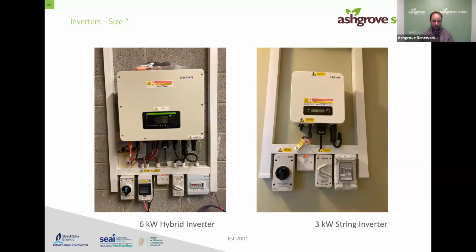Anything else on inverters? Your string inverter doesn't display as much information. It can be connected up, but it doesn't come as standard for you to see what your incoming electricity consumption is. It only measures what electricity is being produced from the PV, whereas your hybrid inverter can be connected to your meter, to your incoming supply. It's called the CT clamp, and that will measure how much electricity is coming into your house, how much is being produced by the PV, and the difference between them. So there's more information as standard on the hybrid inverter than on the string.